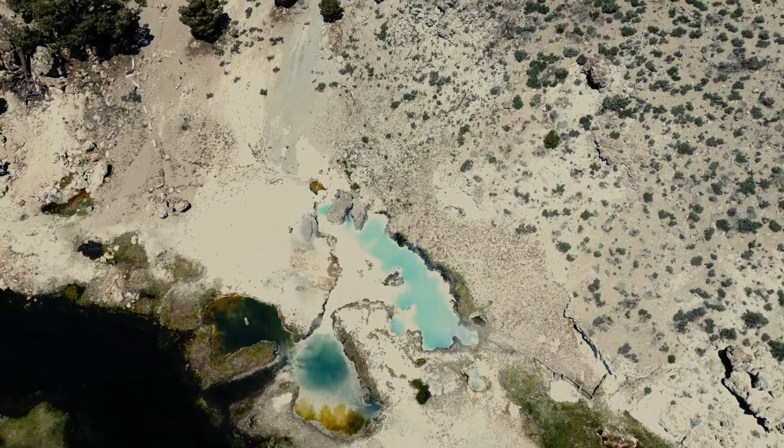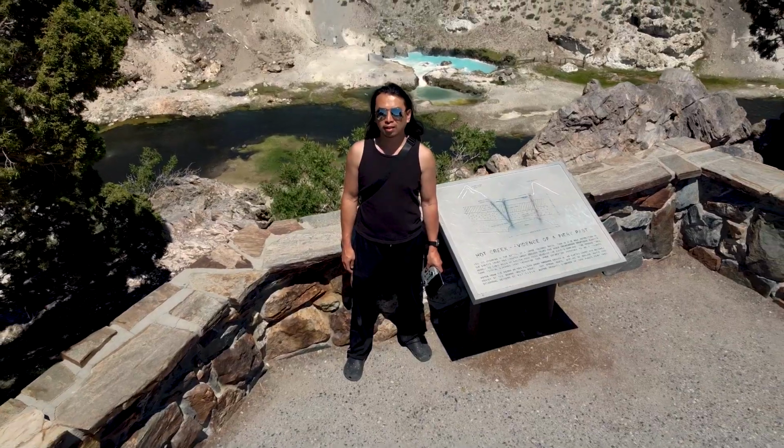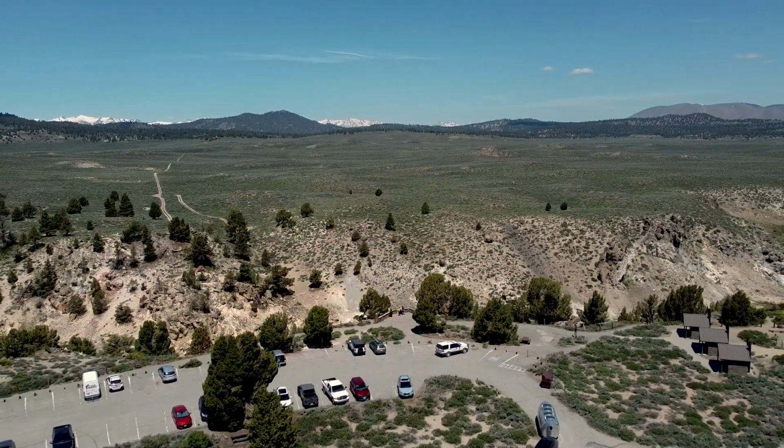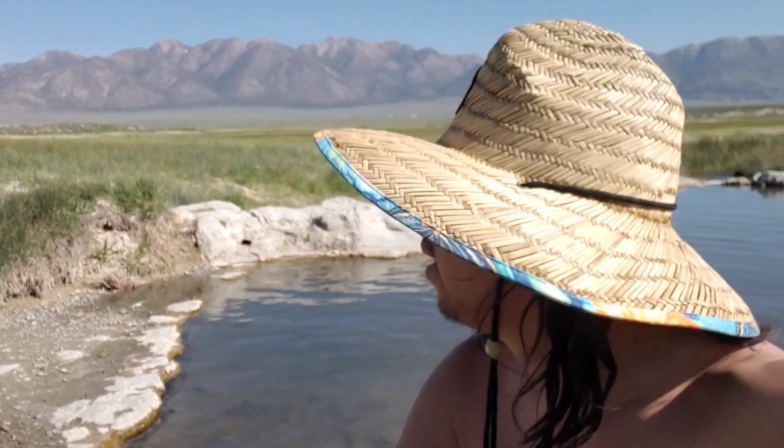We also went to visit Hot Creek. It's supposed to be so hot, you're not supposed to go in it. We're at Willie's Hot Springs. It's a natural hot spring with a really nice view.